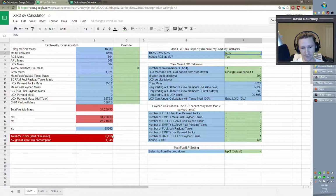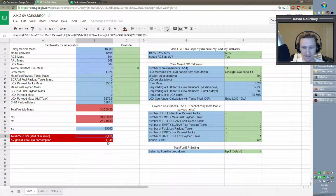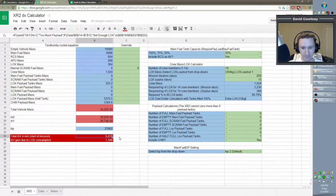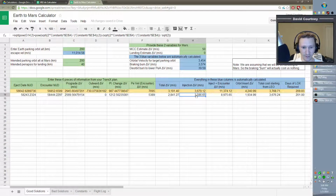So even with a half tank of main, and then zero payload, I still have enough DV to make the flight, even if I didn't have any additional DV gain due to LOX consumption, which I will. So when I burn from low Earth orbit, let's say I use this setup here, I'll go from 6,418 minus this number, the injection cost. That's what I'll have left over initially.